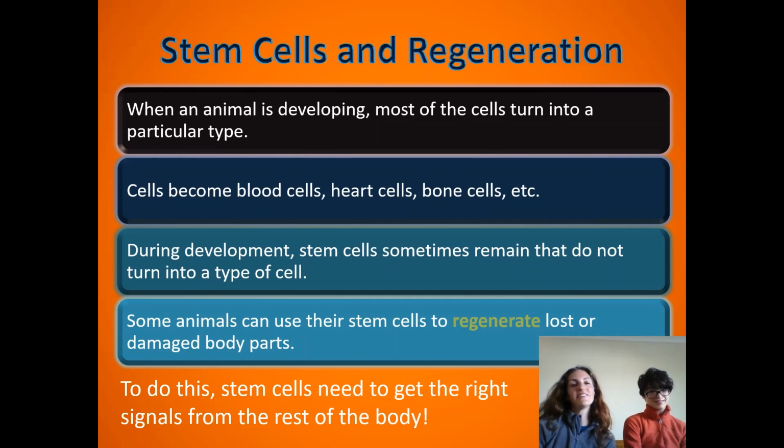Okay, so you're probably wondering, how on earth can an animal regenerate a whole head? Where's the animal? Well, that's on the next slide. I'm going to tell you how it does it first. Is that all right? Okay.